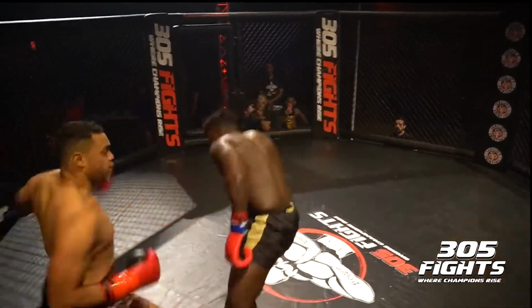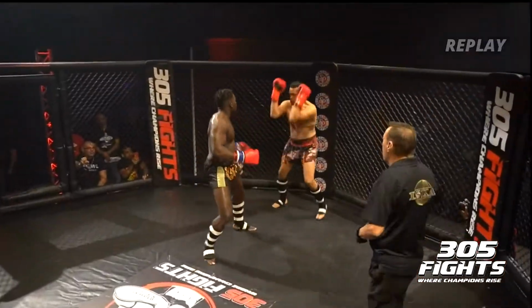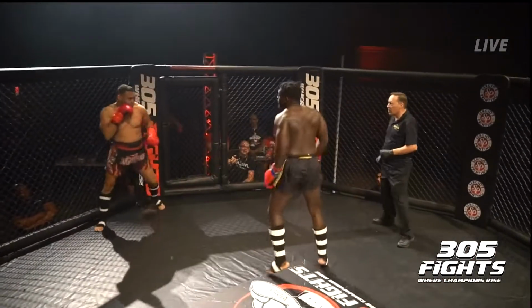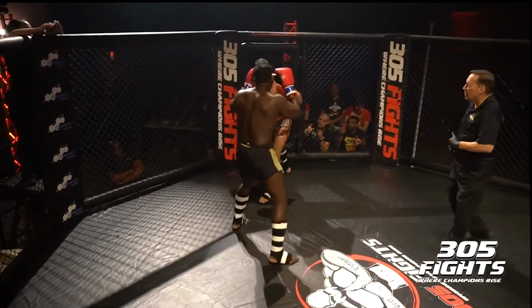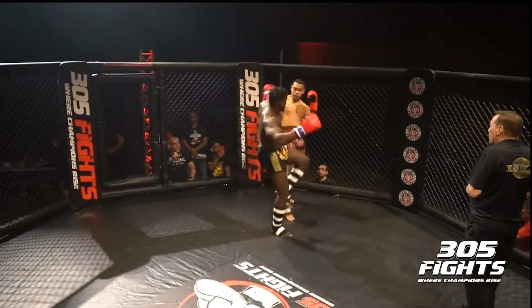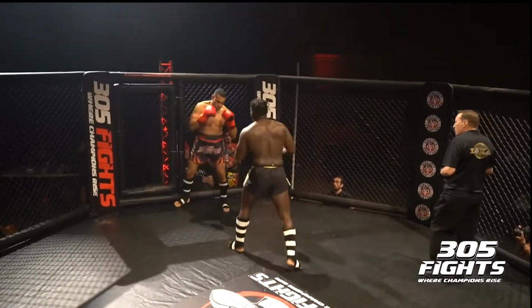You know, Joseph's light on his feet, dancing around. Yes, nice head movement. Looks like an athlete. Right hand by Joseph. He's got Yoandy backing himself up. He has the hands nice and low, moving in and out, keeping Yoandy guessing right now. Joseph definitely looks like a good athlete. Good movement. Oh, nice leg kick.